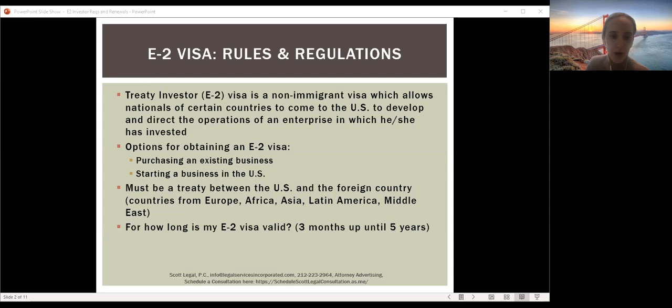So for how long can you get an E-2 visa approved? This is also going to depend on your country of nationality.